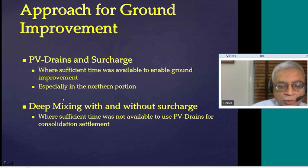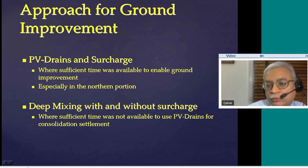And then we had deep mixing of soils to improve the strength of the soils with and without surcharge in areas where we could not use prefabricated vertical drains for consolidation settlement. That is, for those soils, we expected the settlement to take so long that it was not practical to do it even with vertical drains. And that's why mixing and improvement of that soil was necessary.